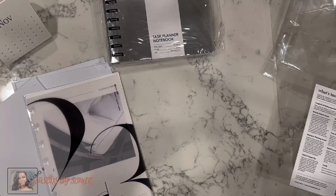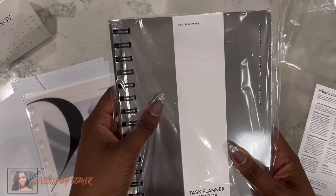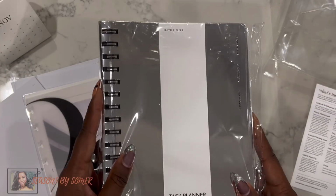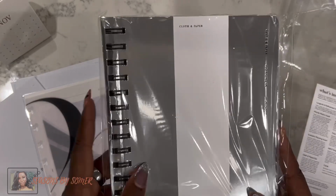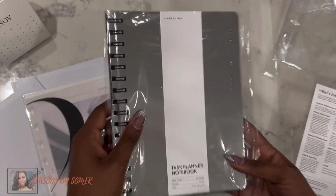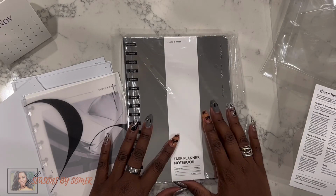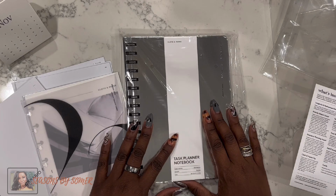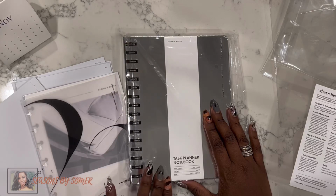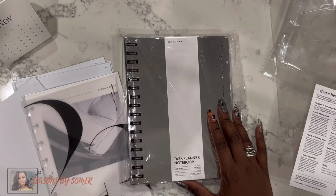All right, ladies and gents, last but not least, the highlight of the show, we have received another task planner notebook. Woo! If you're familiar with Cloth and Paper, you know that they have been releasing these different task planner notebooks over the past month or two in a variety of different color schemes, color on the outside, as well as inserts on the inside for us to use for our daily planning.